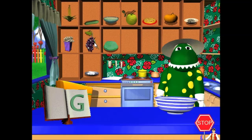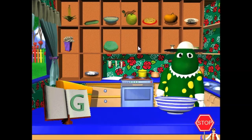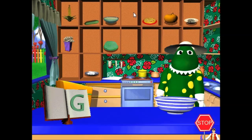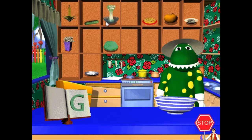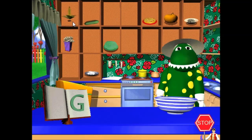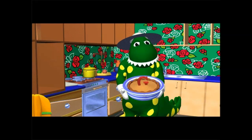G. Grapes. Grapes, yes, into the G pie they go. Pumpkin. That doesn't go in a G pie. Guava. Guava. Yummy. Let's put one into the G pie. Guacamole. Guacamole. We'll sure put some in the G pie. Rhubarb. Gherkins. The G pie will sure taste better with gherkins. Great. What a great G pie.